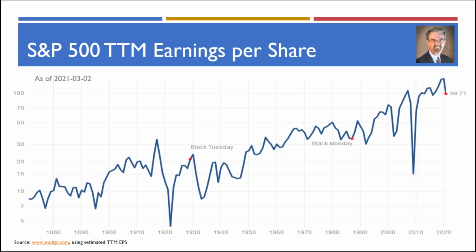This graph is a good representation and reminder of why we are growth stock investors, because the market will continually drive upward in terms of the earnings power of the companies that are the constituents of the S&P 500 and broader market. And especially when we focus in on growth companies, we're taking advantage of this upward trajectory as best we can.